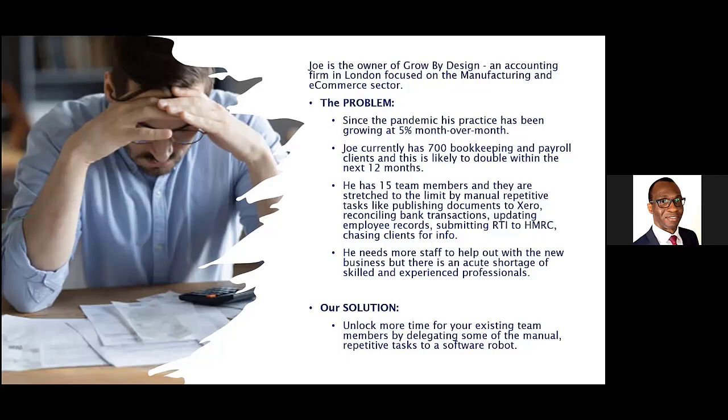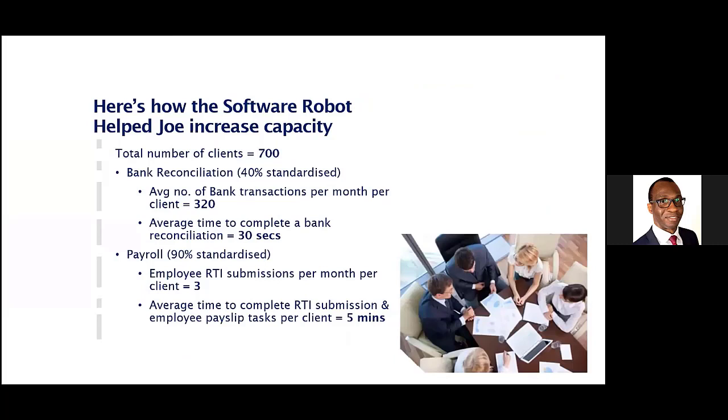So his business has been growing about 5% month to month. He currently has about 700 bookkeeping clients, put it that way, and he has a team of about 15, right? Because of the way the business is growing and what he needs to prepare for his clients, he needs more people to come in and help. But there's an active shortage in the industry, right? So I spoke with Joe and advised him to augment his workforce with a software robot. And these are some of the results that we got.